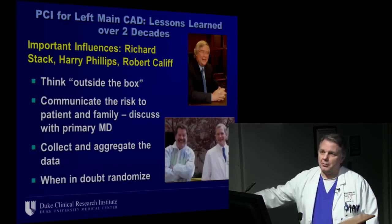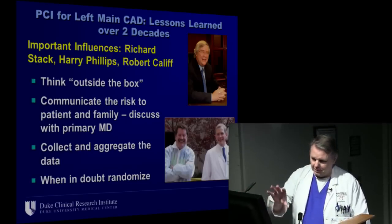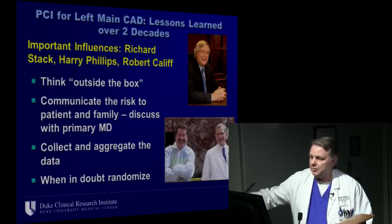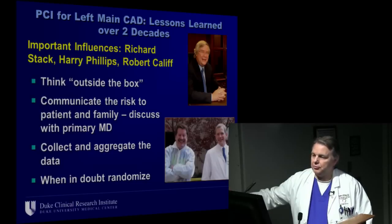Before I get into my talk, I want to give credit to a number of people. Obviously, Dr. Greenfield, who extensively hired these 3 gentlemen who really were formative in my career. And they gave me some real interesting ideas of how to go forward. Richard Stack was the former director of the interventional program here at Duke. He's an inventor. You all know Harry Phillips and Rob Califf. So they sort of collectively gave me a lot of ideas.